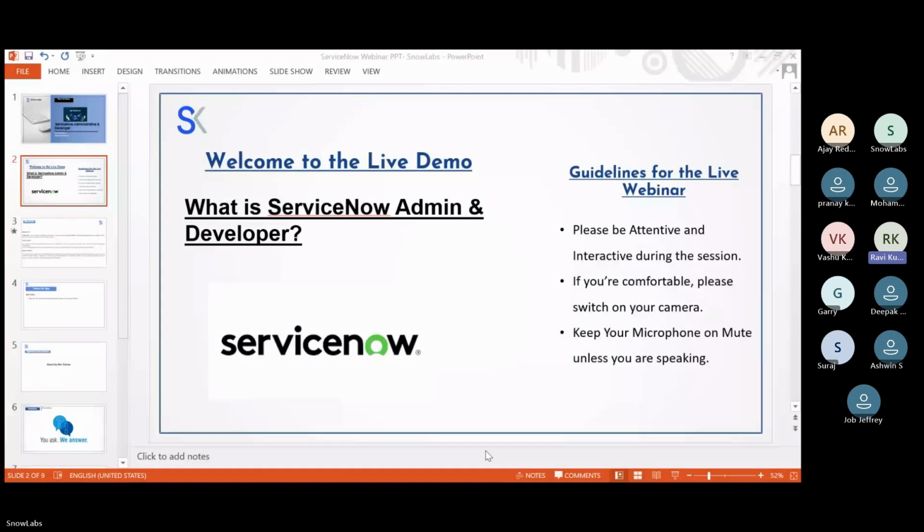Basically, I was working on the OpenText tool as an implementation or operational work. I am moving to ServiceNow for administration or development. Okay, Ravi Kumar. Thank you.